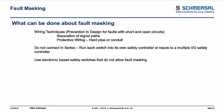All right, so next one, what are the OSHA expectations for non-common hardware?